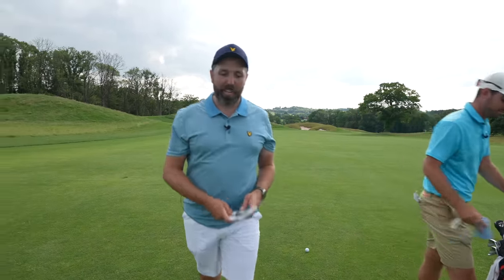It's a 59. Come on, baby, let's do it. Let's do it. What are you hitting? Got little pitching wedge. It's kind of an in-between number, but I figure this might just hop forward a little bit. So if I'm a chance of holding it, it's probably with this club. So.